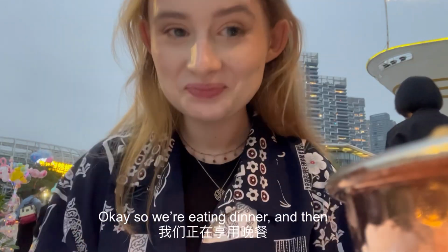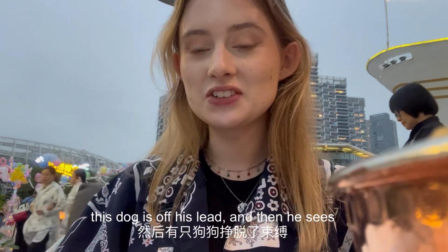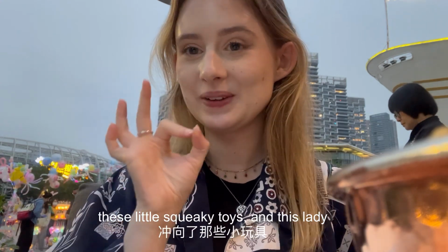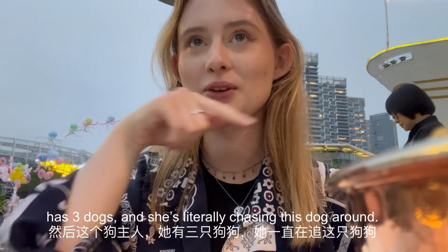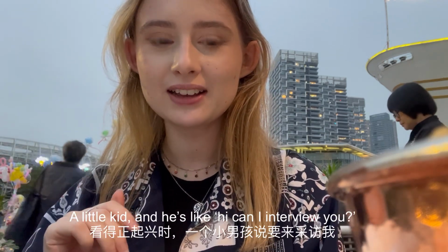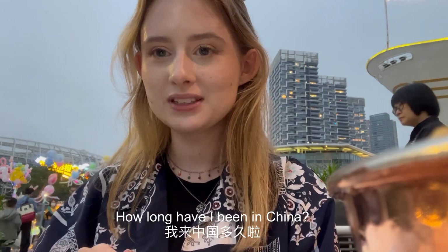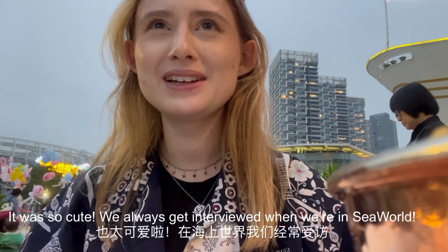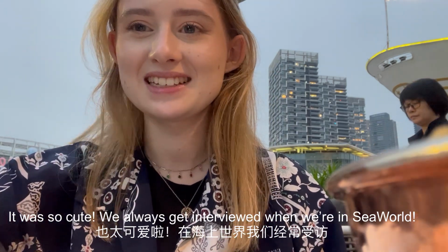Okay, so we're eating dinner. And then this dog is off his lead and he literally sees all of these little squeaky toys. And the lady had 3 dogs and she's literally chasing this dog around. So we're watching a dog chase. And then some boy comes up, like a little kid, and says, hi, can I interview you? Just asking me some little questions like, do I speak Chinese? How long have I been in China? It was so cute. We always get interviewed when we're in Shekou. Yeah, interesting day.